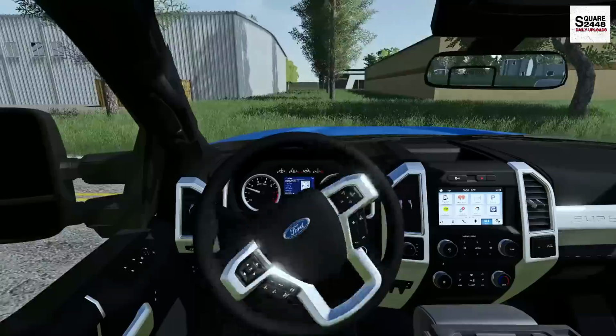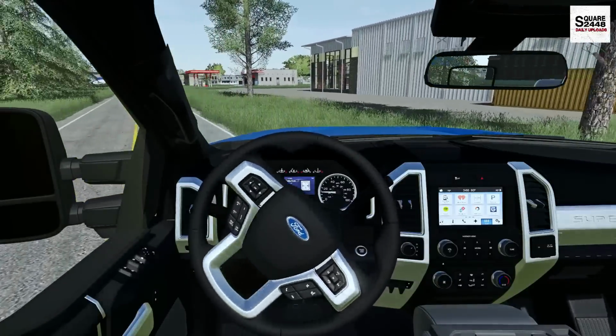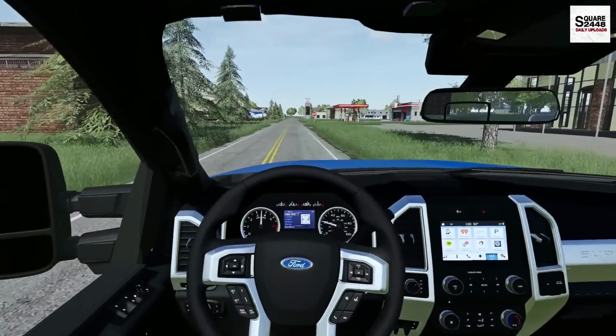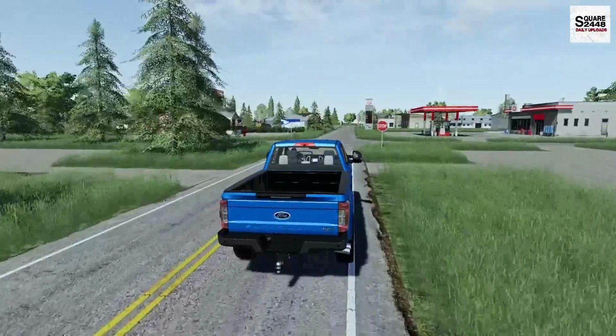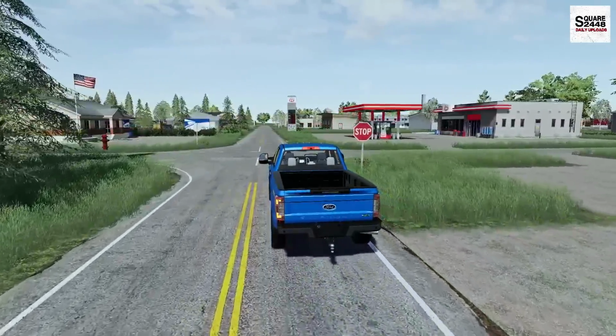Now, I do want to do a full build, get all those things back on this, and then I really want to do a lot more stuff to it here. But also, we need a snow plow, so we'll have to put a plow on this, which I think we'll do no problem.